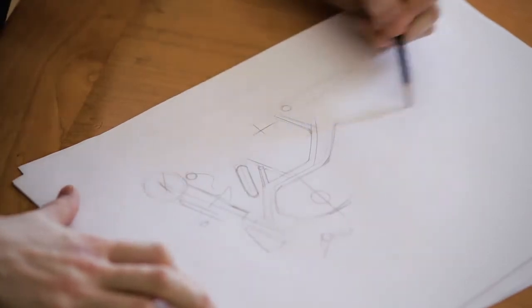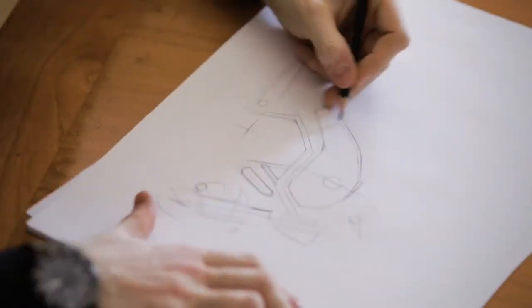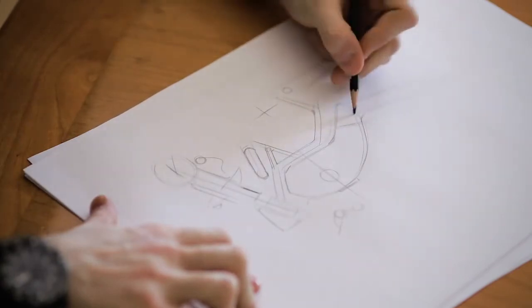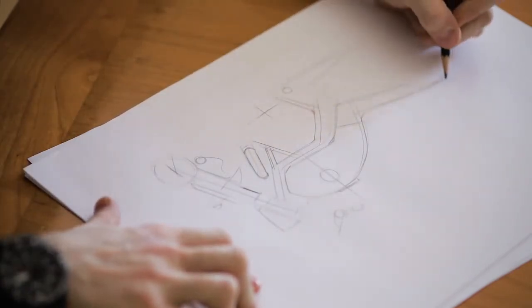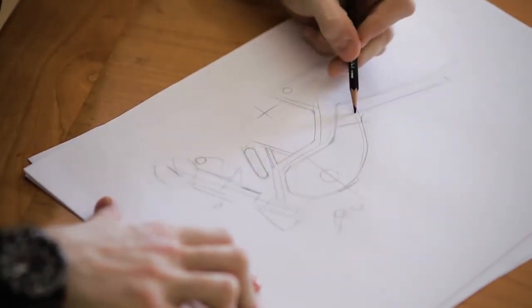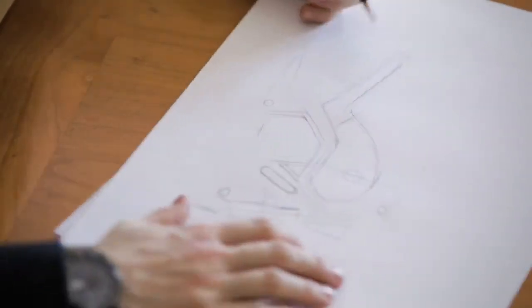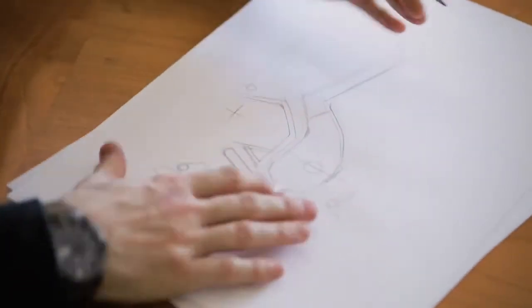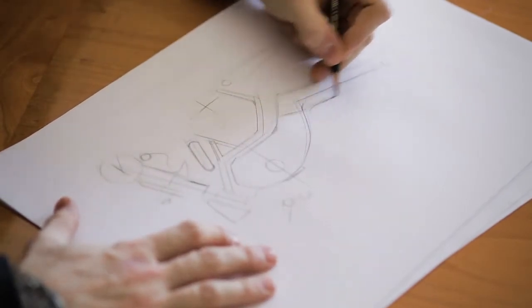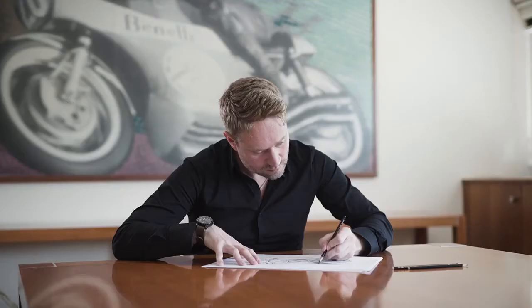Even the tail is very important, because the fuel tank's falling line goes down, and there is this connection between the side cover and the fuel tank. The overall proportion of this bike, but especially the tail, is very important because, due to the wheelbase and the architecture of the bike, everything is very compact. So we have something compact and muscular and even sexy in the proportion.